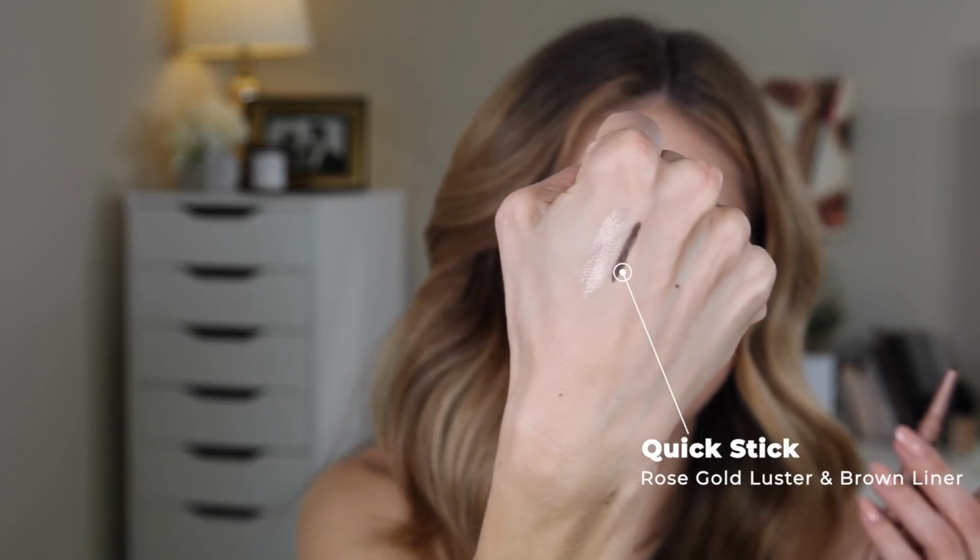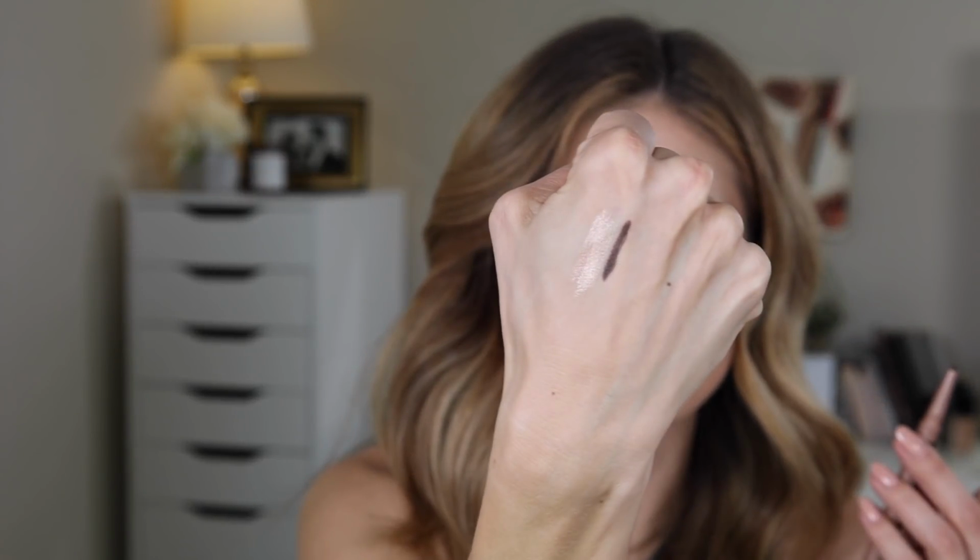The pencil is very creamy and very pigmented. I love the pencil formula and the way that it applies, but I would recommend, like I said, setting it with an eyeshadow, going over it with a brush or smudging it out.